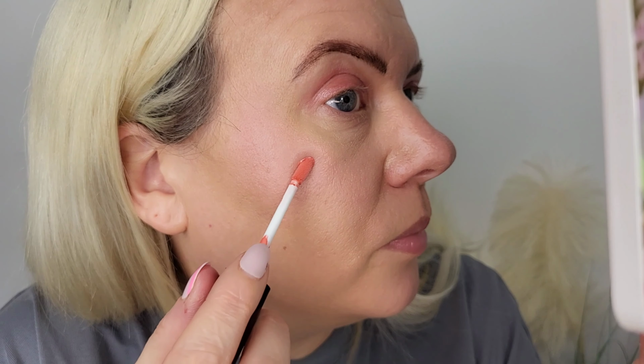So that's with just the one coat on. I mean, you know, it's nice. You can obviously see it. But I like a bit more.